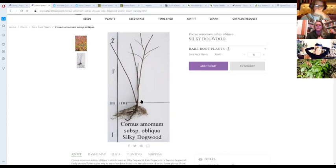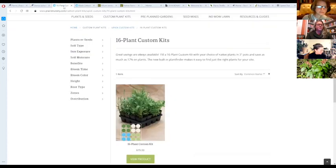This is actually printed on the containers that your plants come in. So you'll get a stick. Now, with bare roots, it's not the most fun way of planting initially because you're looking at bare sticks and roots. You're not getting a leafy green plant. You're not getting a seed that you get to watch germinate and grow. But you can fill a lot of space quickly with bare root plants. Prairie Moon and Prairie Nursery also have customizable kits, which is great if you don't need a lot of plants, if you're working in a smaller space, but you want to keep your costs down and you're using plug size.